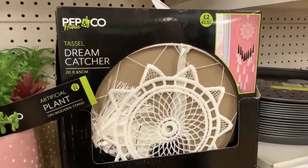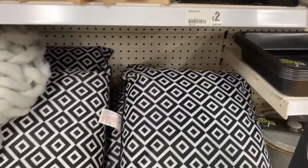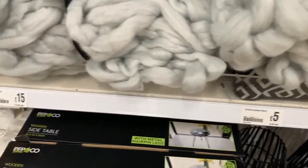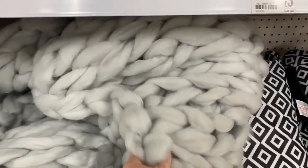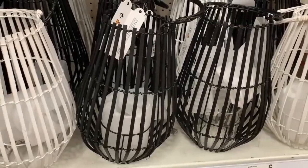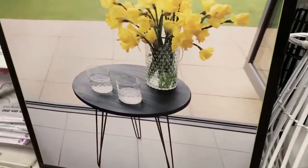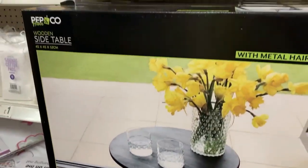They did have those plant pots out, but this was new, a dream catcher, which I really liked for £2. And then this massive throw, it was really big. This is £15. It's really chunky, but I thought it'd be just about the right time of year to be bringing that in, I suppose. And then they had these lovely lanterns for £6, just black and white ones there. And also this table, which I thought was such good value for £10. So that is all the new home bits.